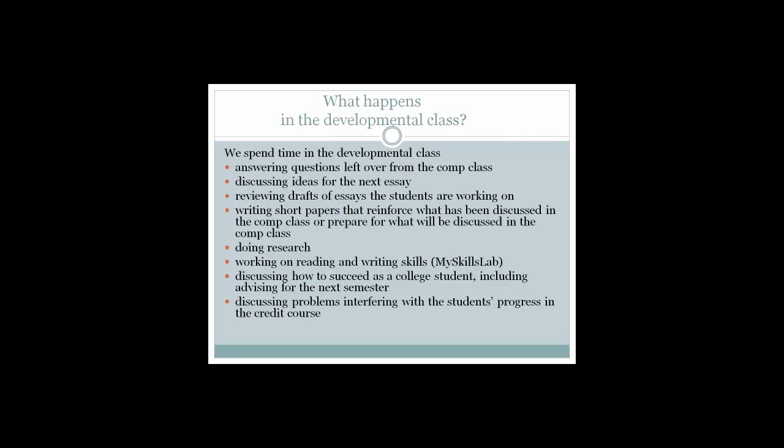They know at what point they need to be on their essay, but they also know where they need to be in my skills lab. And so a lot of what takes place in the developmental section is very independent, very student specific, and I just help them keep up with what they need to be doing at the moment. And again, a lot of it has to do with computer access. My area is economically depressed. A lot of my students don't have a computer at home, and so we spend a lot of time just sitting in front of the computer, either doing my skills lab work or working on their essays.